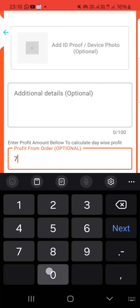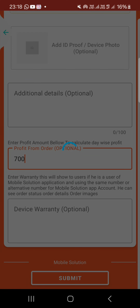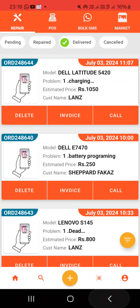So you could write to say, okay, we made a profit of 700 out of this because maybe we bought this, we bought that. Then you just say submit. Then that order will move from the repaired to the delivered. So now it's over here.